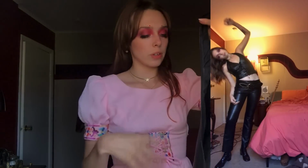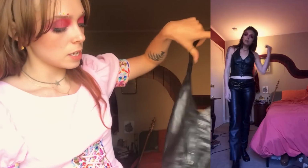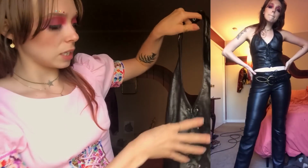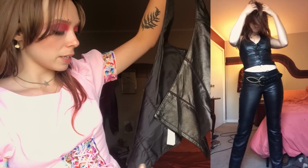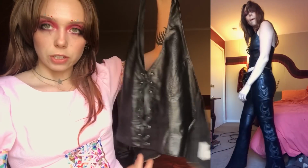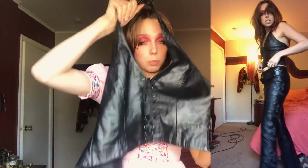Alright, this is another thrifted item. I don't know why I'm putting it on right now. It's a leather vest. Halter top kind of a thing, more than a vest I would say actually, because this doesn't really open, but it has a lace up detail, which I really like. It just zips up the back, super cute, nice vintage Wilson's leather, fits like a glove, and I think it will be cool layered on top of other shirts when the weather gets cooler.